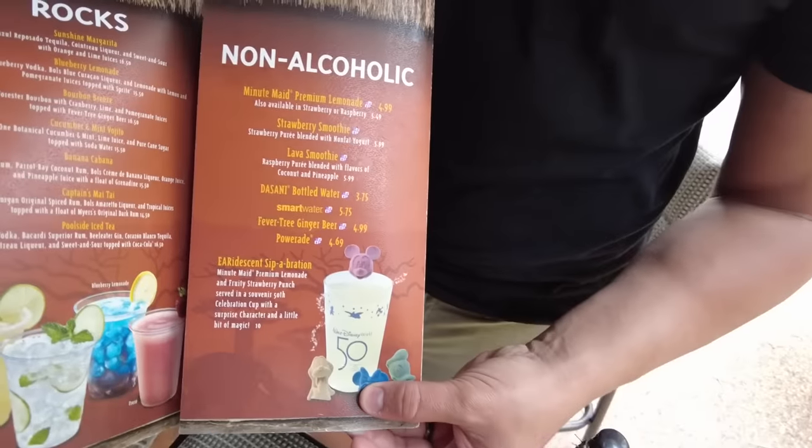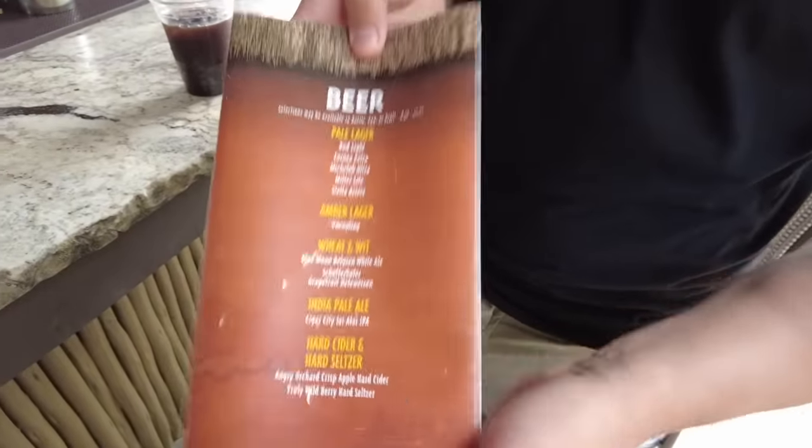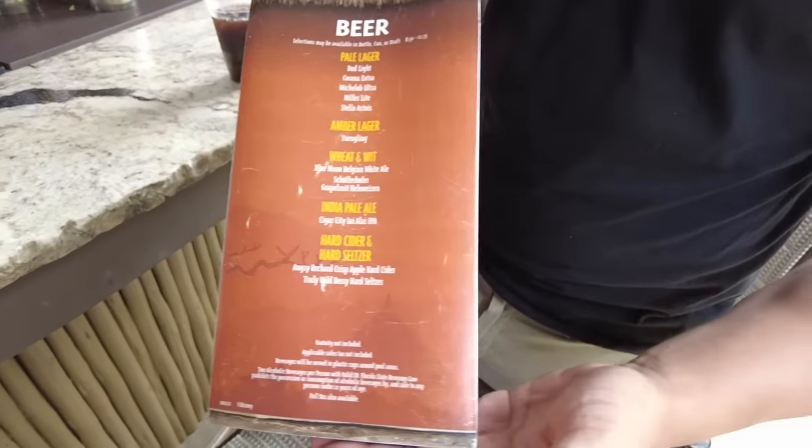List of some non-alcoholic specialties, including some smoothies. And on the back here, we've got wine and beer. They've also just got standard liquor and it's a full bar, so you can get pretty much anything you want.